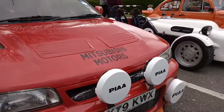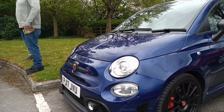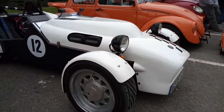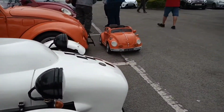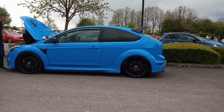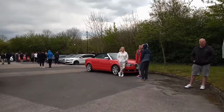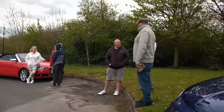Got some cars down the bottom. There's a Mitsubishi, some description of Amarth, a Caterham over here, which is very nice. Little Caterham, very low to the floor. Two Beetles, including the little Beetle. A Focus RS second generation, the S4 soft top, and then some other Fords down there that we'll be sure to go and have a look at later.